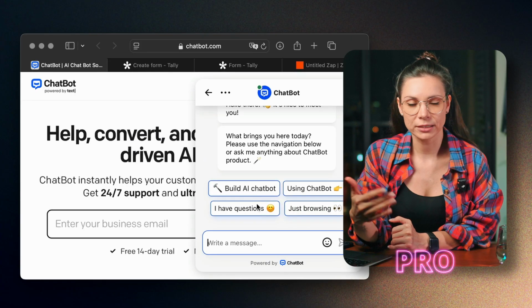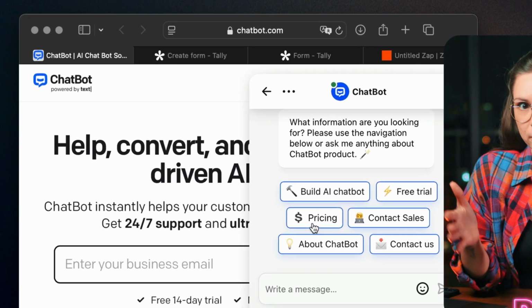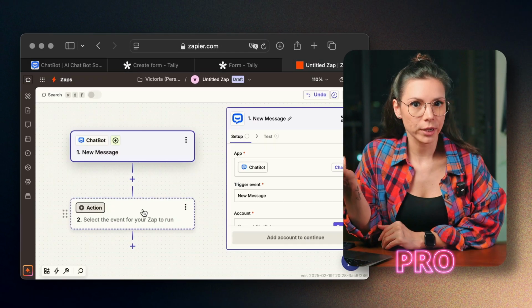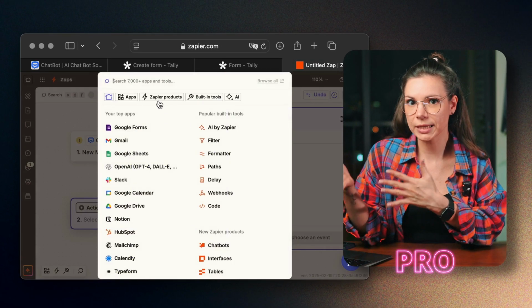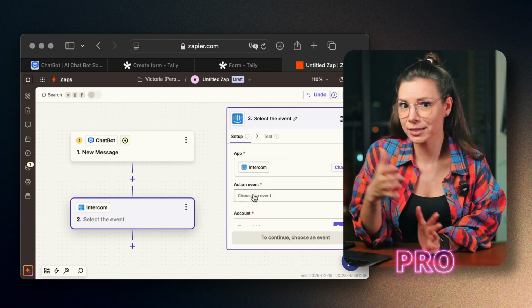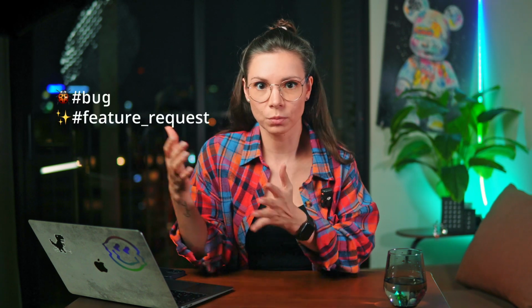Instead of just a form, add a chatbot on your website or WhatsApp. When a customer messages, the bot asks key questions like "what happened?", "what should we improve?" or "rate our service." To avoid manually copying everything, set up Zapier to send all messages straight to your support system, Zendesk, Intercom, or Freshdesk. There, tickets can be automatically labeled as a bug, feature request, or billing issue.